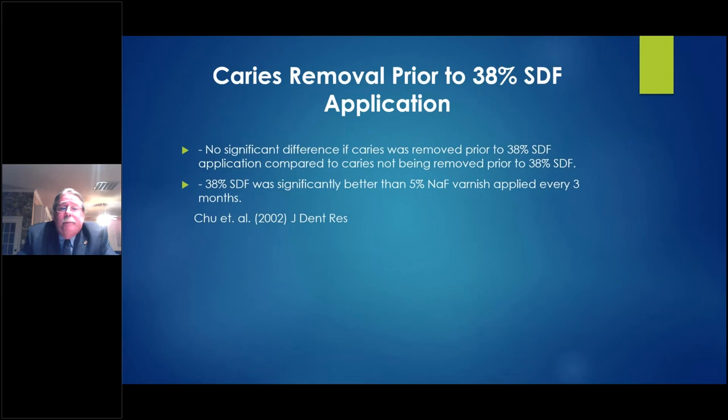Another study showed that 38% SDF was significantly better than 5% sodium fluoride varnish when applied every 3 months to arrest caries, not necessarily to prevent caries.